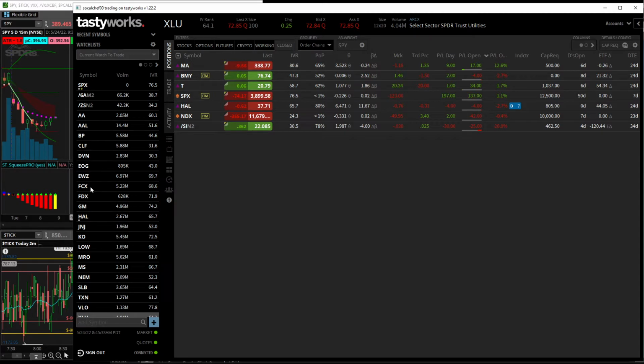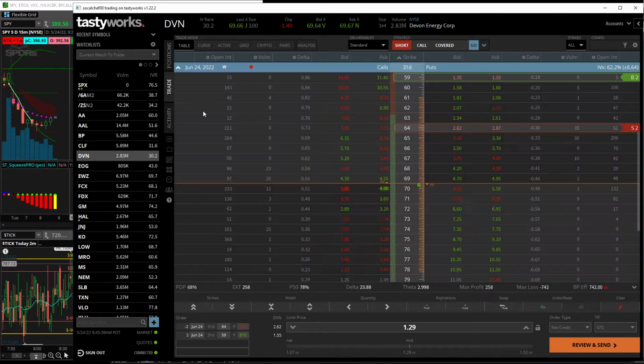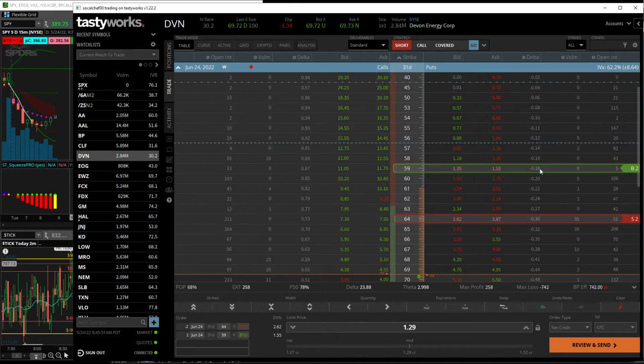So on DVN, SPY broke VWAP. So this will be June 24th, the weekly. There's not a lot of liquidity in a lot of these, but I just don't want to go so far out if I don't have to. So I'd like to try to get in here and not change the structure.